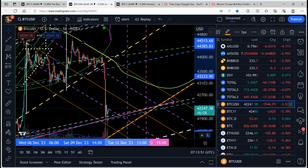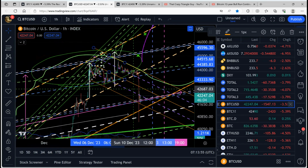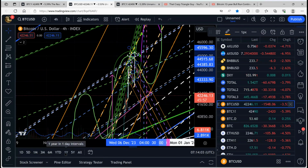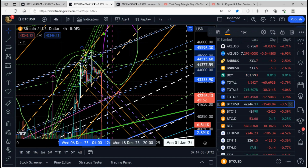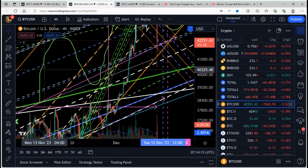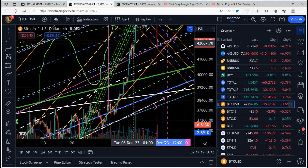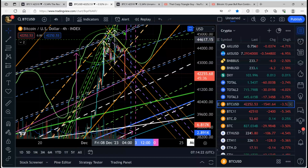Now, originally, maybe if we go to a 4 hour, we might be able to see more clearly. Originally, I had predicted we would follow this fluorescent green line here since like way back here. Never did make it up to this part, but we sure made up for it right here. And since then have been kind of following the line.